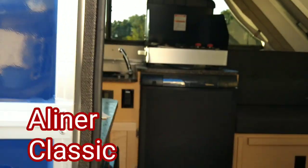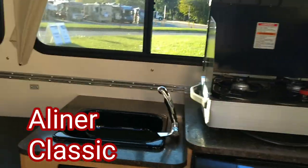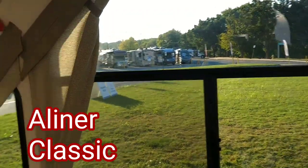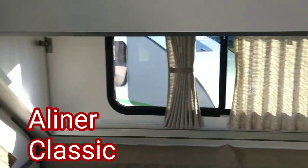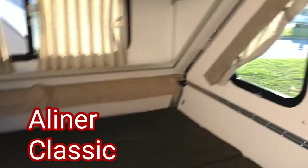This is 2020. A little A-frame. It's cute. It is cute. I mean, this is like a little clubhouse.